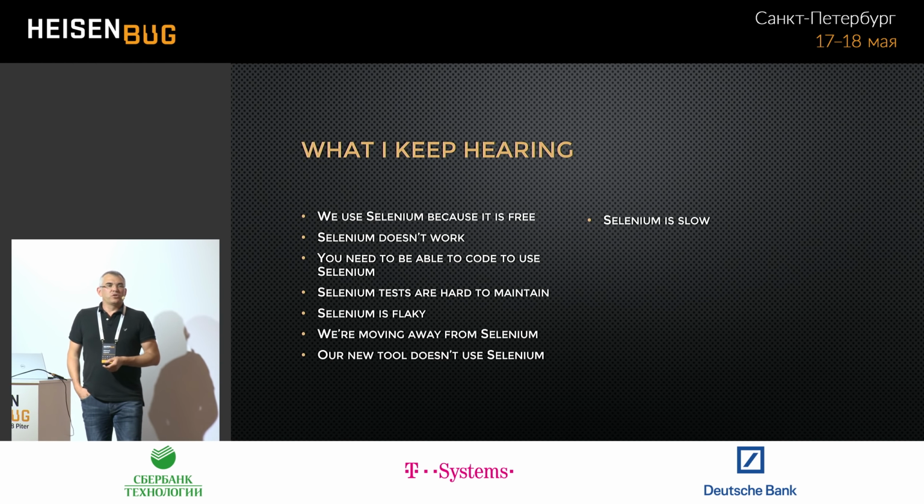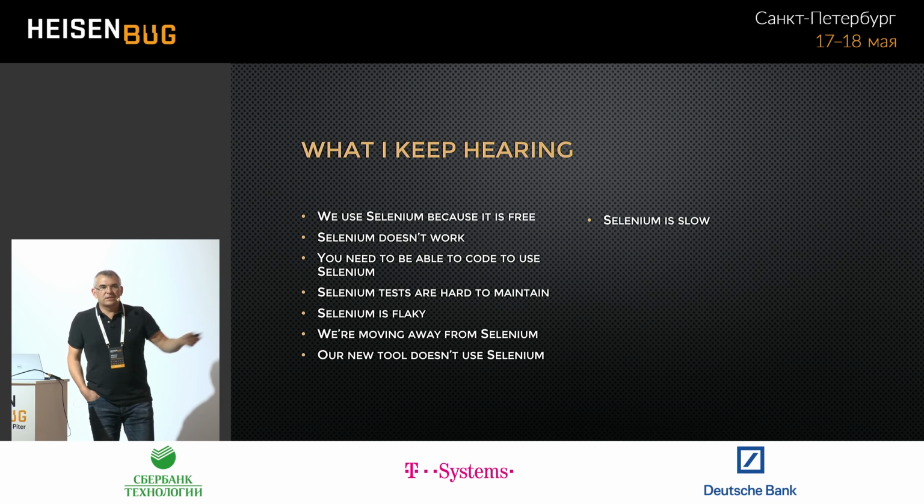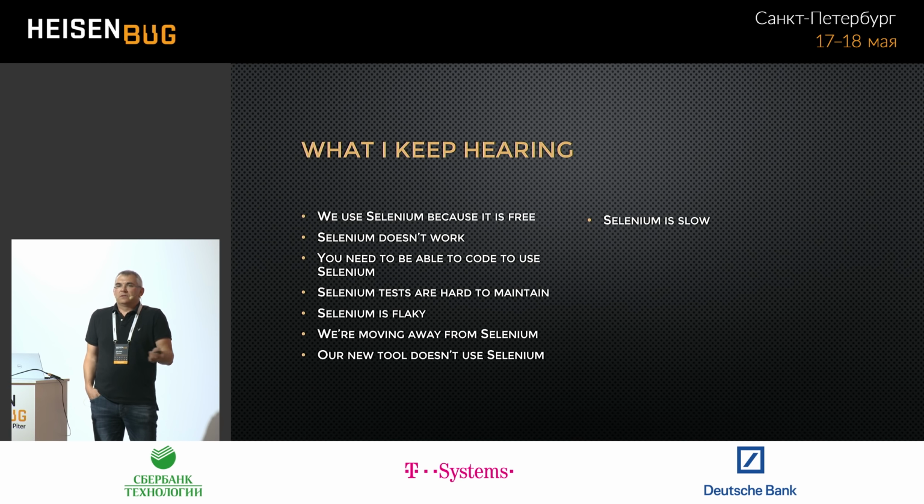All right, Selenium is slow, yes. It's not Selenium that's slow. It's just the fact that you're running UI tests, right? And they just tend to be slow. But of course, for Selenium, doing a click takes a certain time. Loading a page takes a certain time.